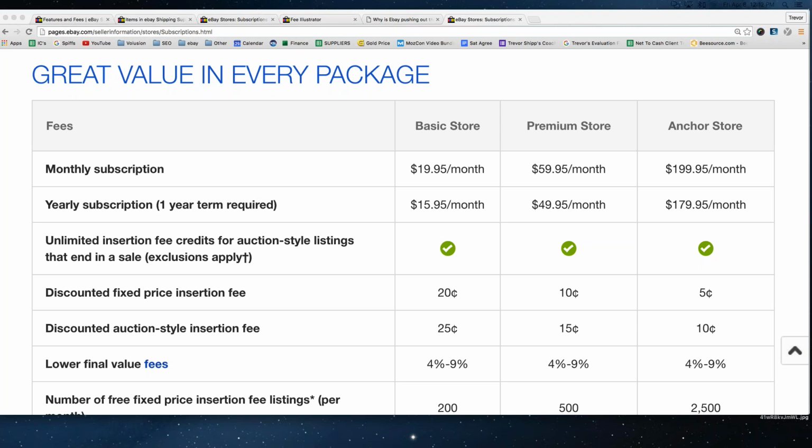You get cheaper listings. Yep. Cheaper listing fees. Yeah, okay. So basically a store is designed more for somebody who's been selling for a little while and sells enough to where it's justifiable, and I'll show you how to figure that out.